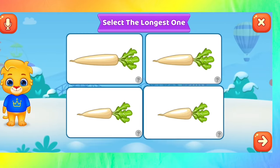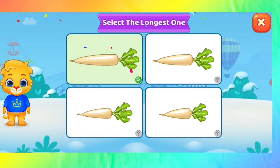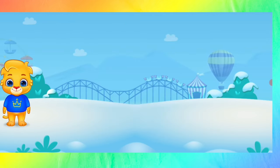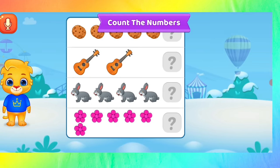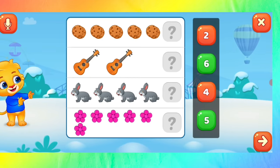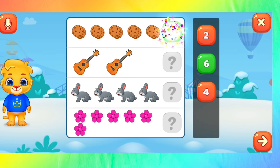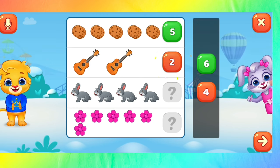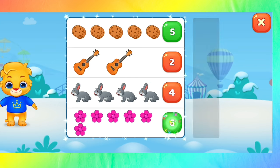Select the longest one. Count the numbers. Count the numbers. 5, 2, marvelous. 4, 6.